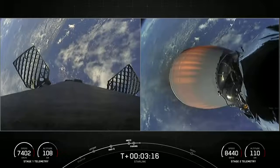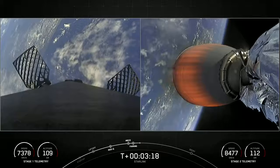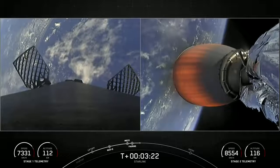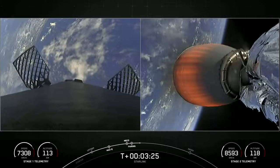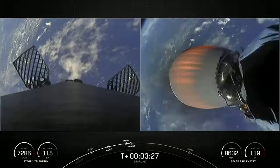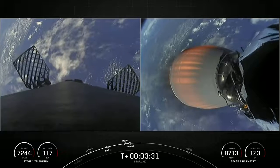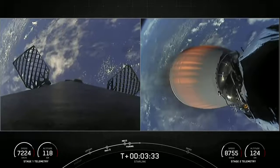and we just saw those grid fins deploying. Those grid fins help to guide the first stage as it makes its way back down to its landing zone. And again, on your right-hand screen, that is a view of the MVAC engine on the second stage. So far, looking good on a nominal trajectory so far.